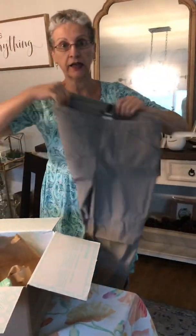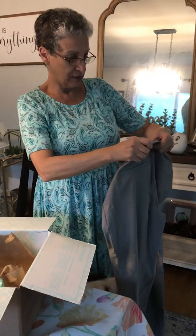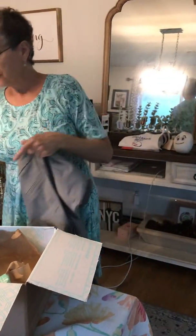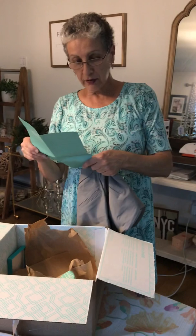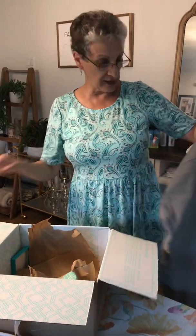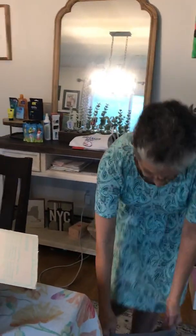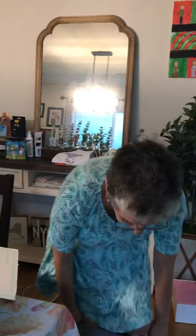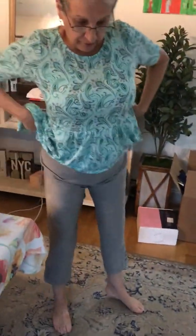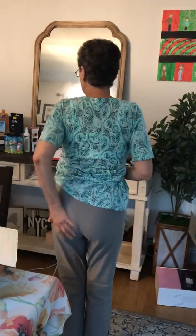And then we have slacks. These I like. They're stretch. And these are by Tribal. The Tribal snap bottom capri, light gray, is $58. These I really like. I like them a lot. They're very comfortable. Nice fit.